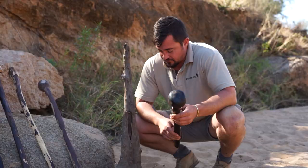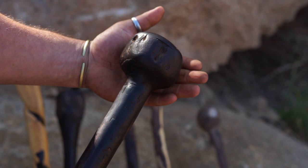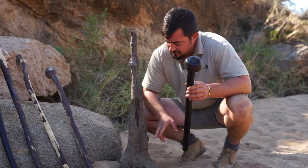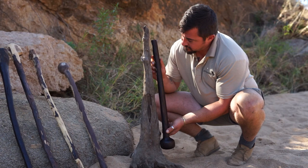This is Red Bush Willow. A very common tree in the Lowveld area and here on the Salati Game Reserve. This is a Red Bush Willow root. Now this is what you'd fashion something like this out of. As you can see, you've got the narrow end on top and then the thicker end at the bottom.